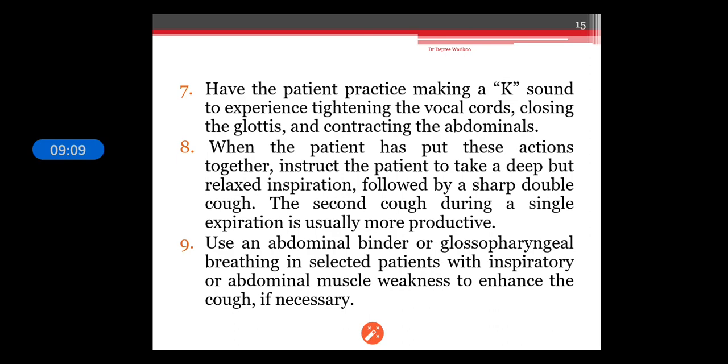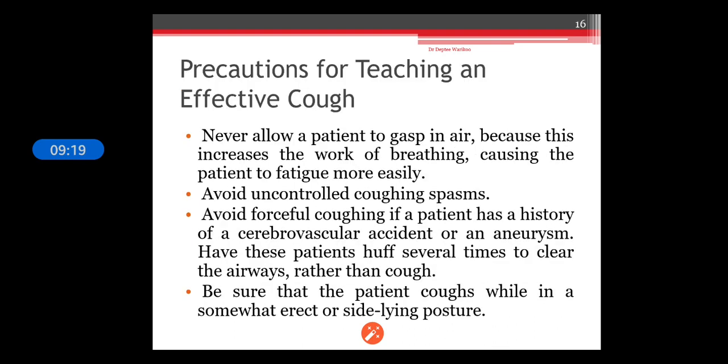Use an abdominal binder or glossopharyngeal breathing in selected patients with inspiratory or abdominal muscle weakness to enhance the cough. That is, if necessary. We have to make sure of this.